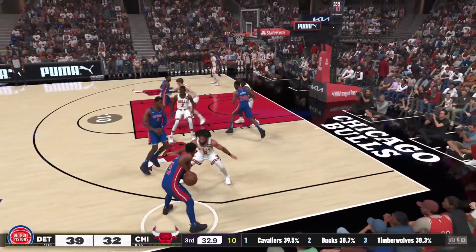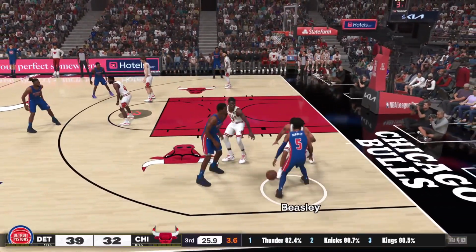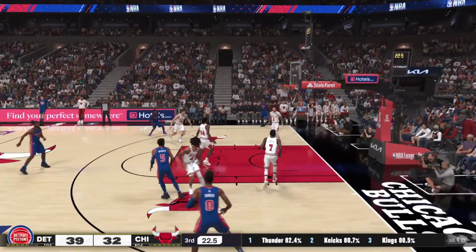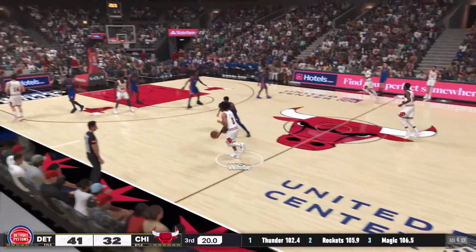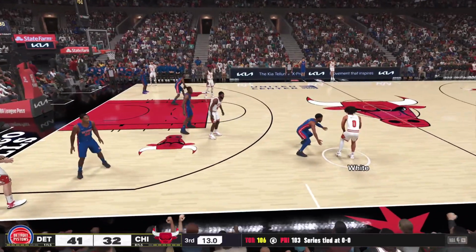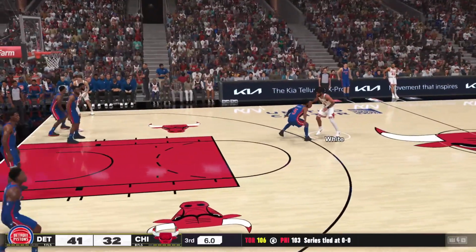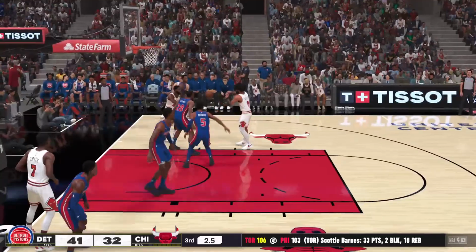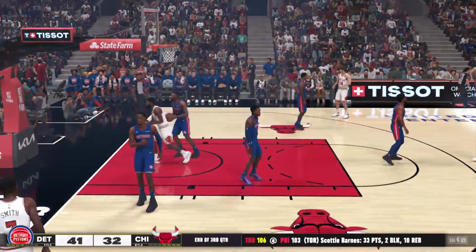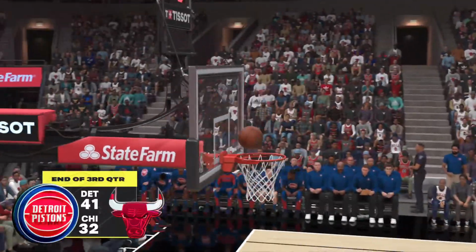Schroeder kicks to Beasley. And Detroit again with the bucket. That's just poor defense there. You can't give up these kind of looks from the mid-range. Beasley against White. Here's Williams. And he got that one up in time, but doesn't go in. The third quarter comes to a close. Pistons ahead. They lead by 9. And we'll get going after this from United Center.